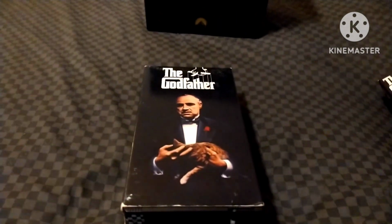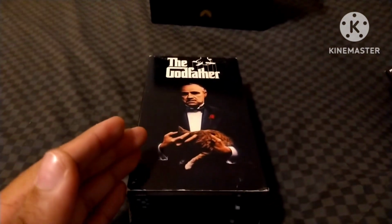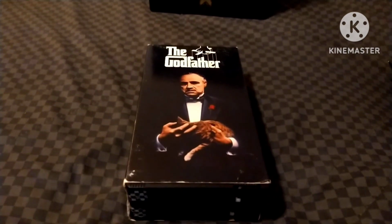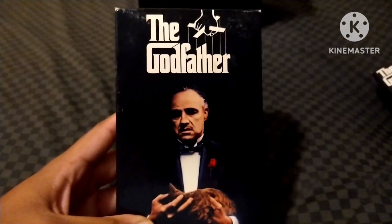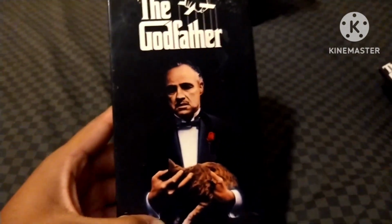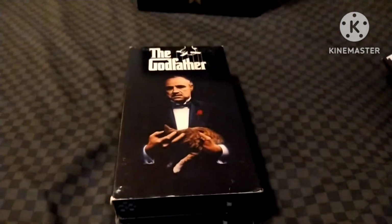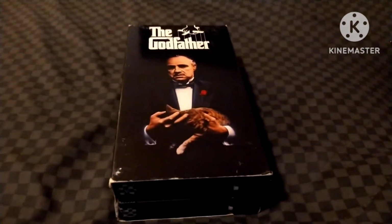Now, there is another copy of the 1990 VHS of The Godfather, which used the same tape master from 1987, which has the acid trip warning screen. Then it goes to the black screen with the in-credit text saying Paramount Pictures Presents. And then at the end, it shows the 1968 Paramount Pictures logo.